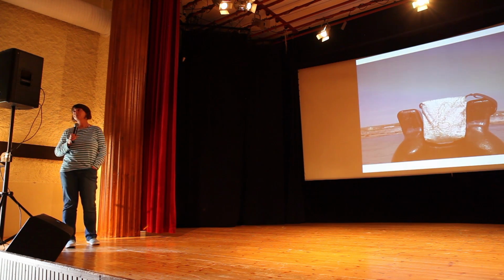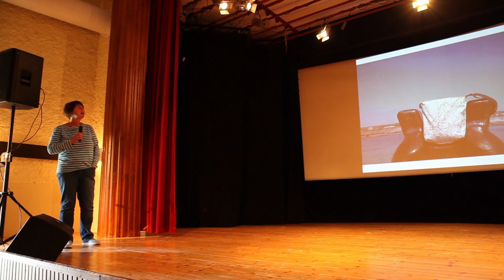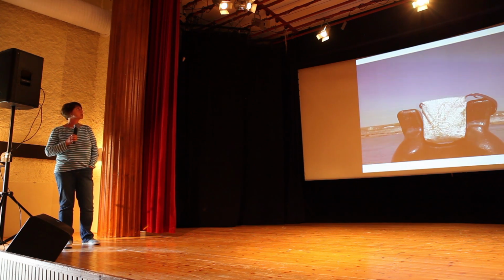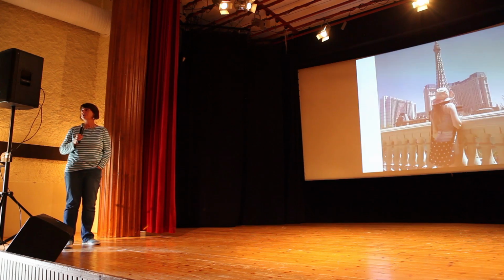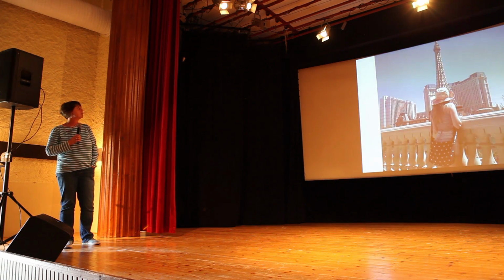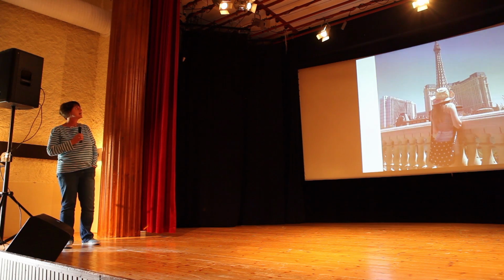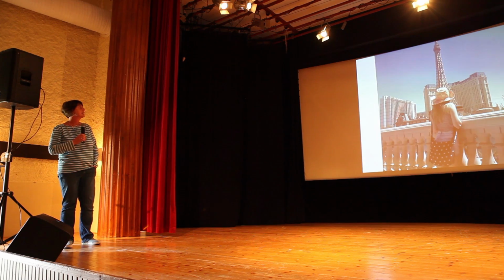One of the things I ask people to do is let me know where the bags have gone. I love to know where they've gone to. This is a bag that is actually on the pier at Doolin in County Clare. It's waiting for a boat ride that's going to go out and watch the dolphins and go out to the cliffs of Moher. And then the sublime to the ridiculous. This is one of my bags in Las Vegas, looking at the false Eiffel Tower.